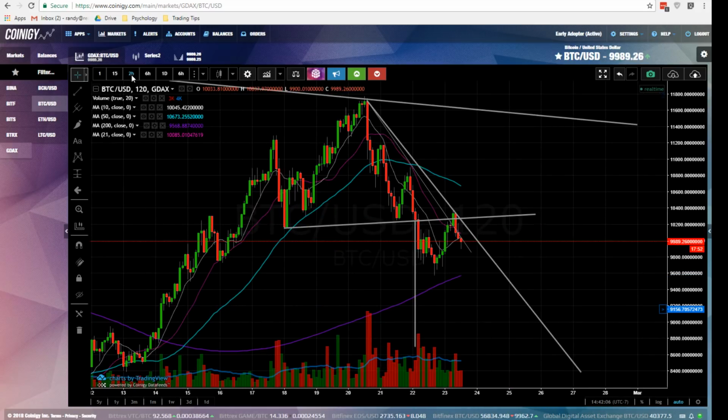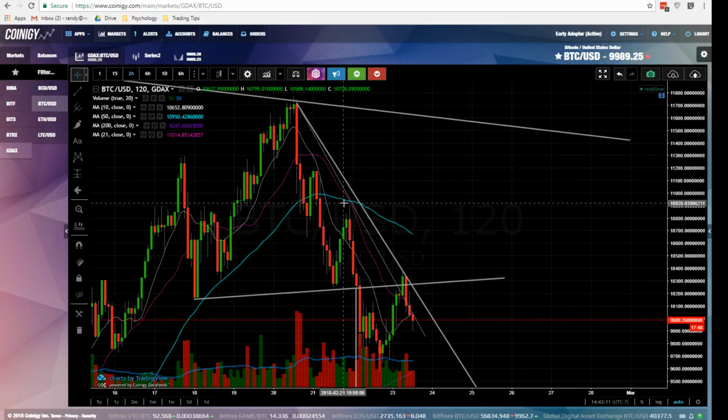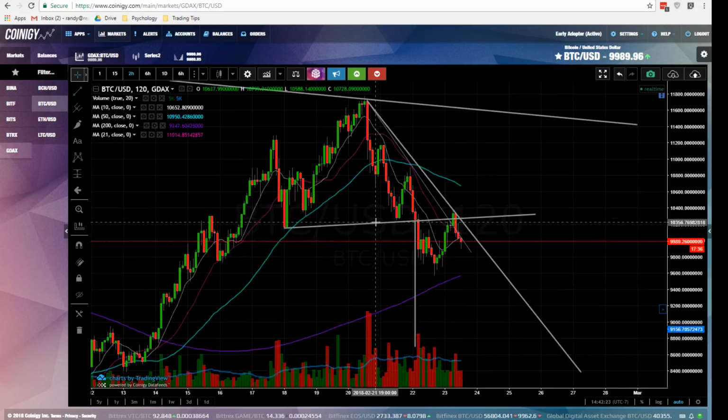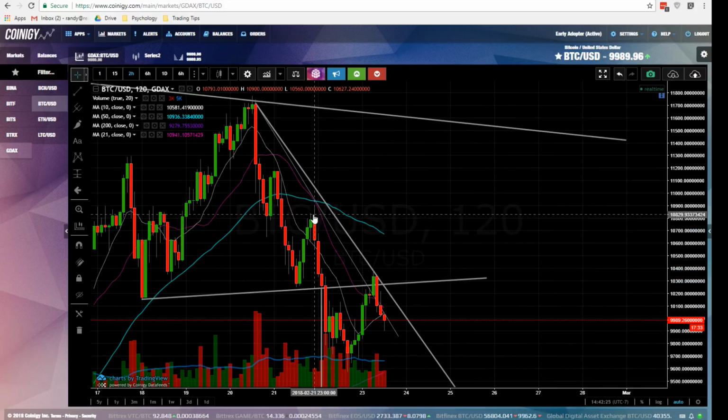Again, I'm on the 2-hour chart. I spent a lot of time on this 2-hour chart. I also want to point out that the right side shoulder of this head and shoulders is right here at the 50 period moving average. Also, the 21 period moving average. Also, this trend line. Also, this trend line. No, I'm just joking. A few of these were drawn actually after the fact. This trend line is based off of this point actually.